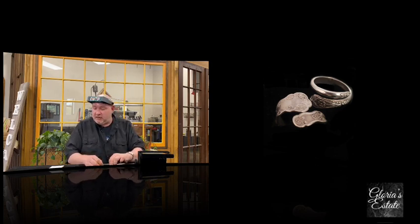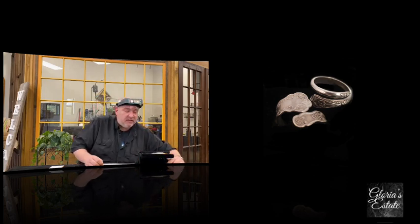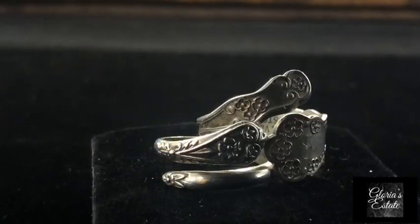So these here are set from the 1950s, 1960s. These spoon rings were very, very popular all the way up until about the 1980s. But let you get a good view on these. And the best part about them is they can be basically any size.